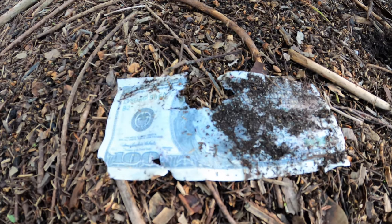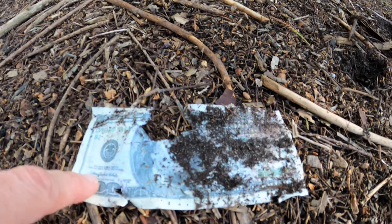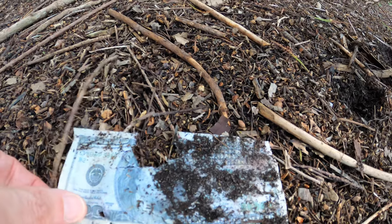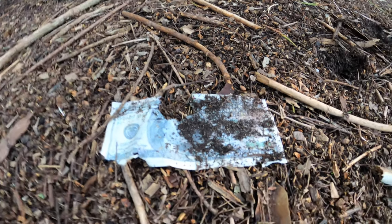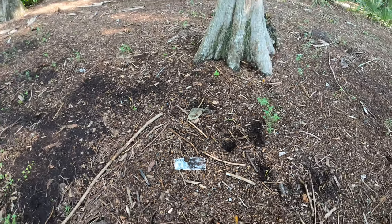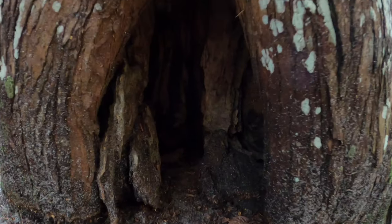To be a $100 bill laying on the ground. Problem is, it can't be real. It's too fragile. It just tears like regular paper. It doesn't feel like real money, but it sure looks real. Wonder what's in here.